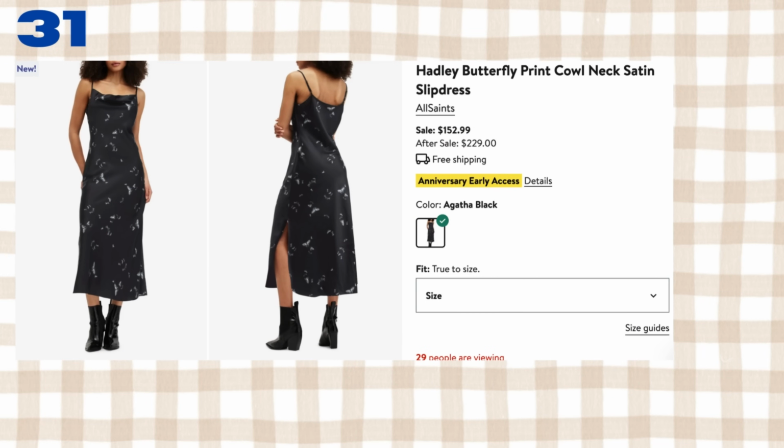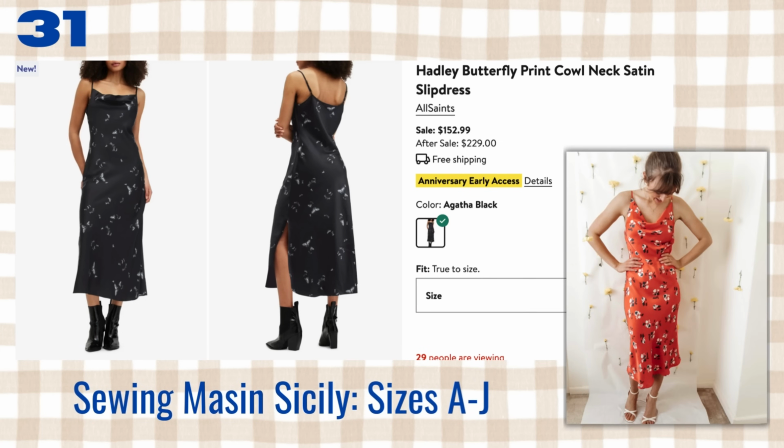And number 31 is the All Saints Hadley Butterfly Print Cowl Neck Satin Slip Dress. When I saw this dress, I was immediately reminded of a particular pattern, which many of you are probably familiar with. It's the Sewing Mason Sicily slip dress, and it comes in sizes A to J. This is a bias cut slip dress that has that drapey cowl neck. There were a lot of cowl neck tops and dresses in the sale, so I think that's another thing that's going to be on trend. And made out of a satin or a silk, you could get a really similar look, and all you would really need to do is to add that slit on the side.